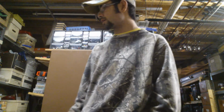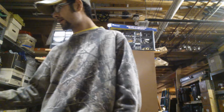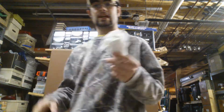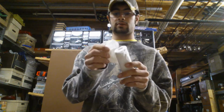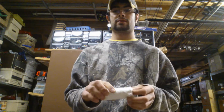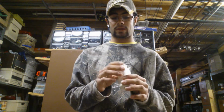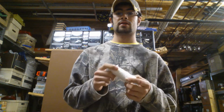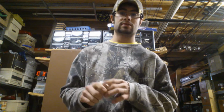One other thing I like to carry in my bag is this stuff. You gotta always have toilet paper on you. It's kind of messed up right now. What I like to do is, if I gotta take a dump out in the woods, I always like to carry this so I can just go do my business, come back, boom, start hunting again. So that's the other thing I like to carry.